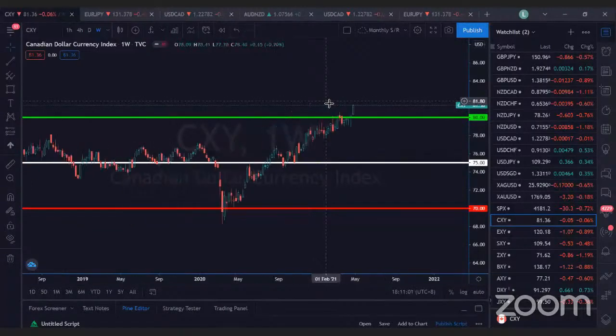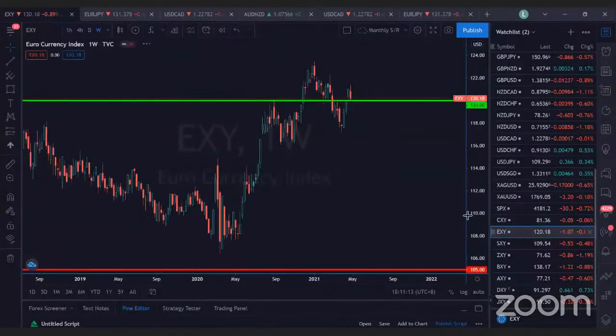So this is what's happening now. It breaks above $80. Doesn't seem like it's going to retrace anytime soon. So I'm going to still be bullish about CAT for this week, until price says otherwise.